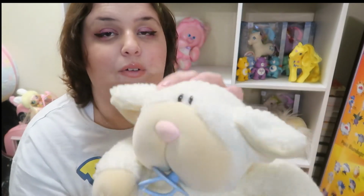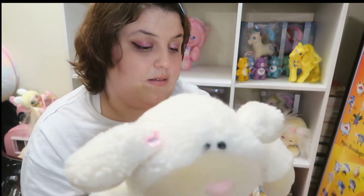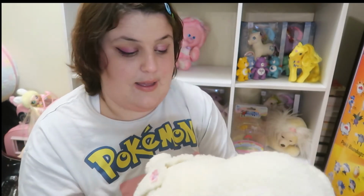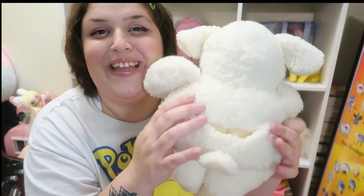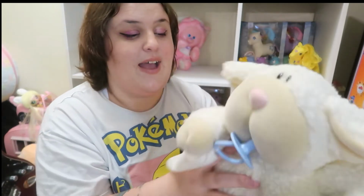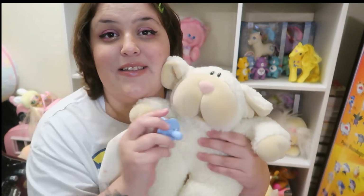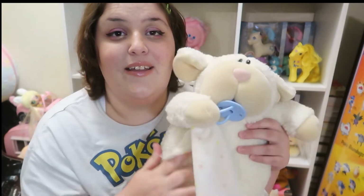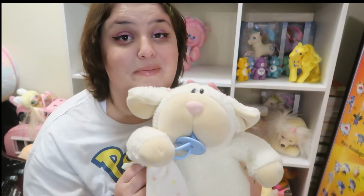She has a little flower in her hair, and then she has this little pouch back here that flips open, but I'm not gonna show you guys. The only thing is, like, this Velcro is not very strong. I feel like you could replace the Velcro probably, but I just think that this is such a cute and cuddly plush, and I'm so glad that I have one of these in my collection.